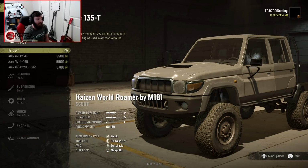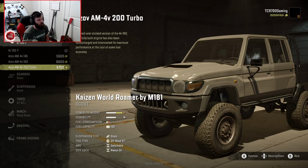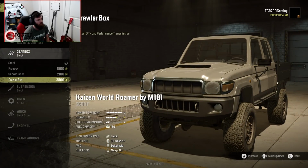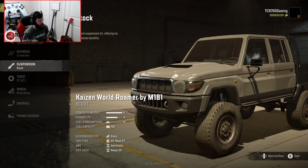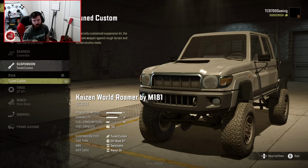So engines-wise, we've got this KR135T, Azov 146, 160, and 200 turbo. The max engine gets us up to an S, not an S+, which I'm sure will go down a little bit once we add more weight to the vehicle, so it's definitely made to be realistically balanced. So we'll do that. And we've got the stock gearbox, freeway, SnowRunner, and crawler box. We're going to go with the crawler box. Now, suspension, we're going to go with tuned custom, so it's much better on the trails, a lot more flexible.